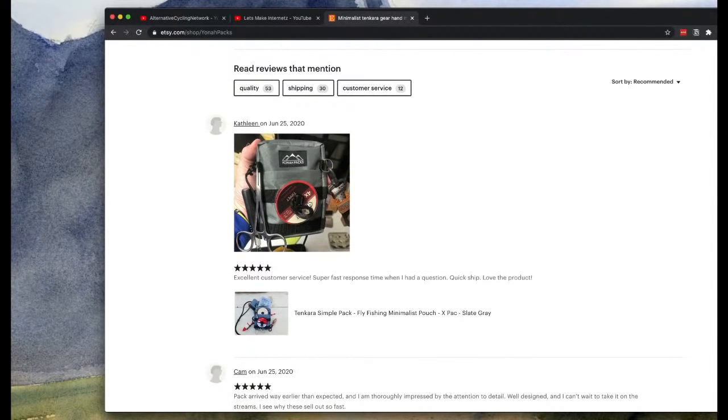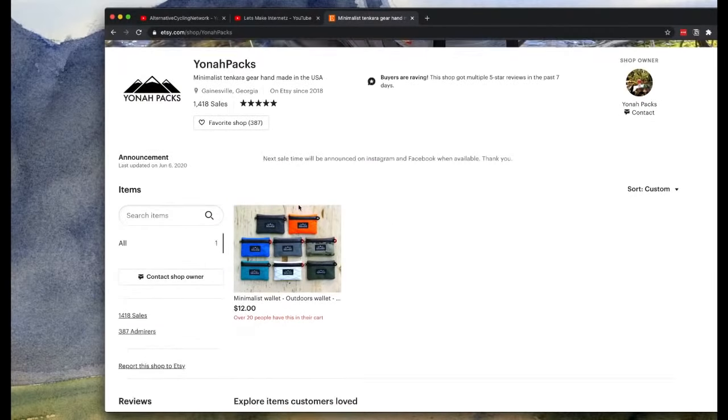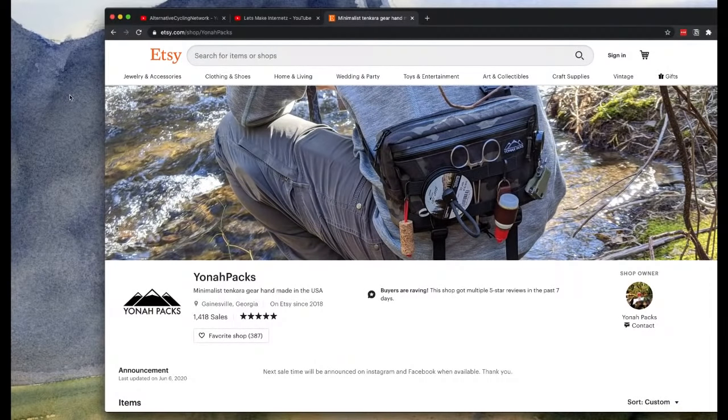He also makes these really small guys, if you're super minimal and into Tenkara. I'm not that minimal. And he's based in Gainesville, Georgia. So, cool bag company for fishing stuff.